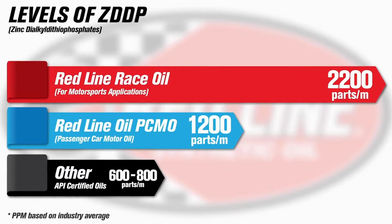Now what's the risk of that? Think about it. On the street, you've got emissions equipment, a catalytic converter. If you ever had any kind of breach of ring seal, or if the engine was starting to wear itself out, you could get oil past the rings. That oil might contaminate the catalytic converter. If that happened with 2,200 parts per million, there's a chance you could clog the cat.